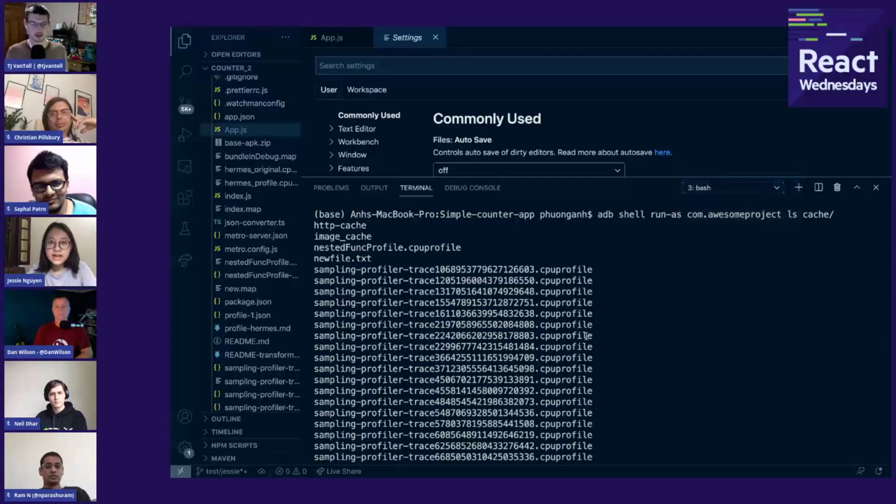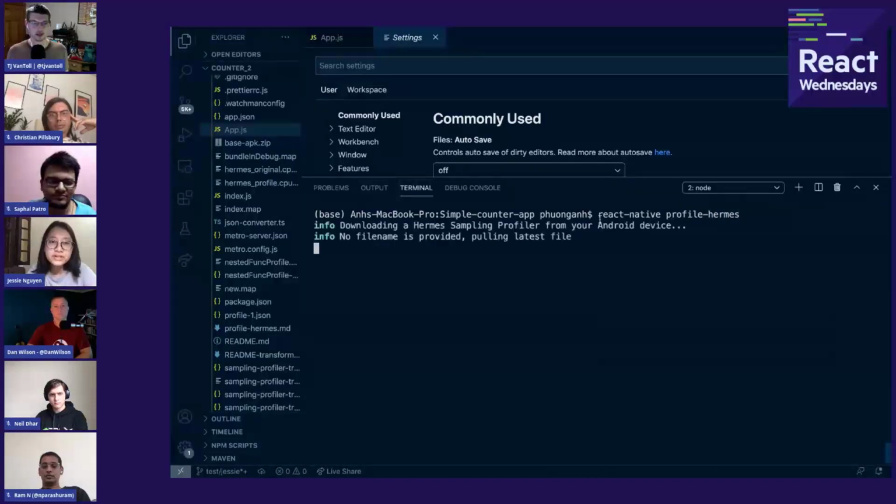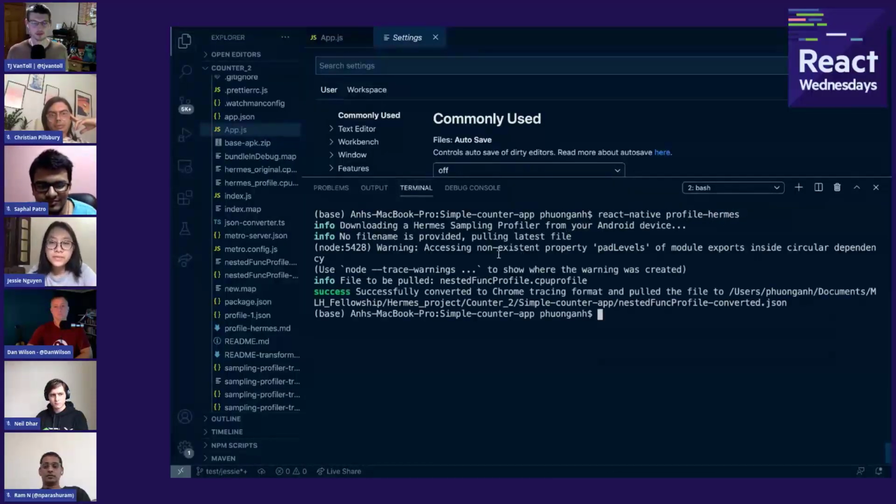And yes, here I have the most recent code of the CLI. What I will do is run the command react-native profile-hermes that Saphal and I just worked on during the summer. What this command does is access the Android device data and pull the CPU profile, the sampling profile from our React Native app. In this case, the file is named nested function profile.cpu, as we saw earlier.